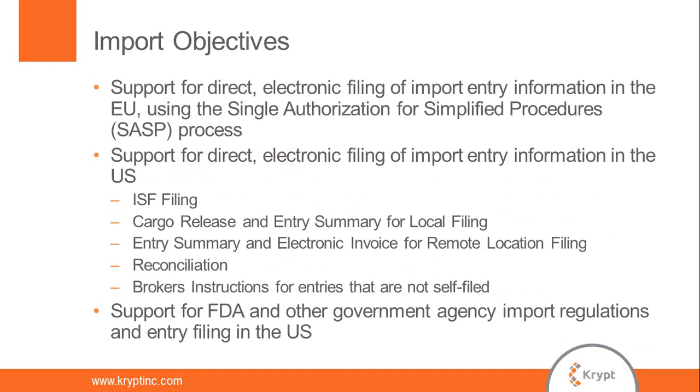So again, our U.S. import objectives were to continue our SASP model, support electronic filing for imports, ISF filings, cargo release, electronic invoice for remote filing, and broker instructions for entities where we didn't self-file. And this was a real big support for FDA and other government agencies as it related to filings and FDA kits, which we struggled with mightily prior to this project.